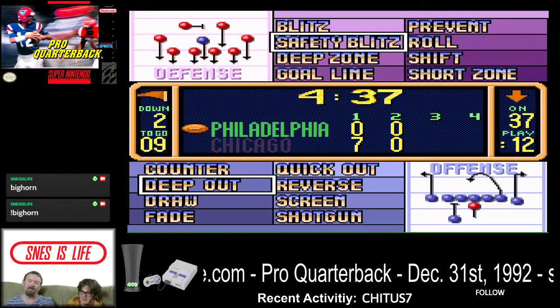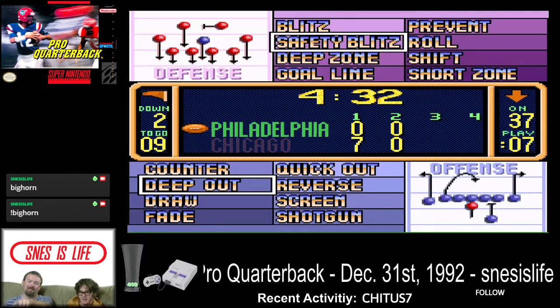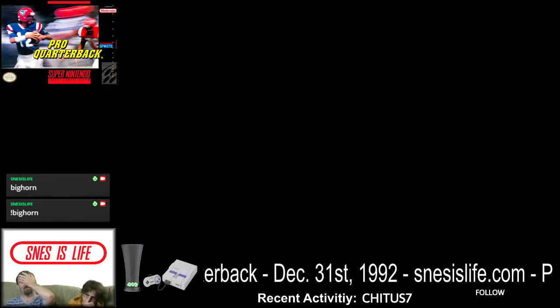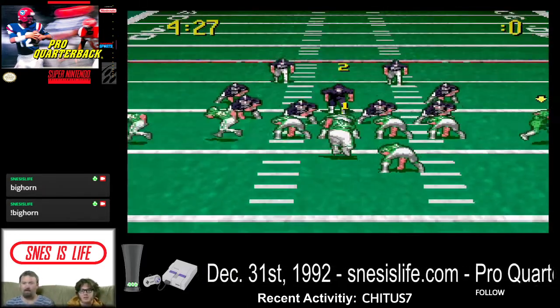So see, you're on phasing. Deep out. If you press A, it'll swap the direction. I didn't know that. So there's that. But yeah, I can't really think of a much better word other than shimmering.